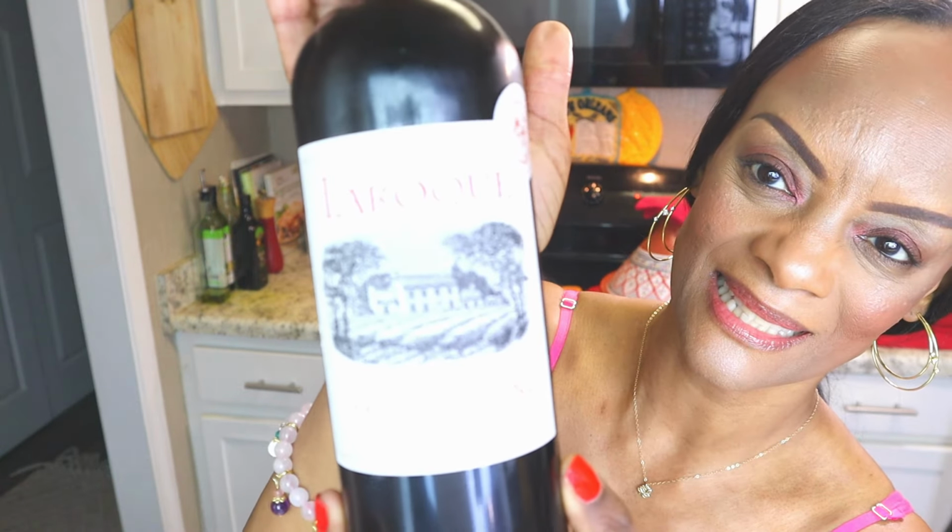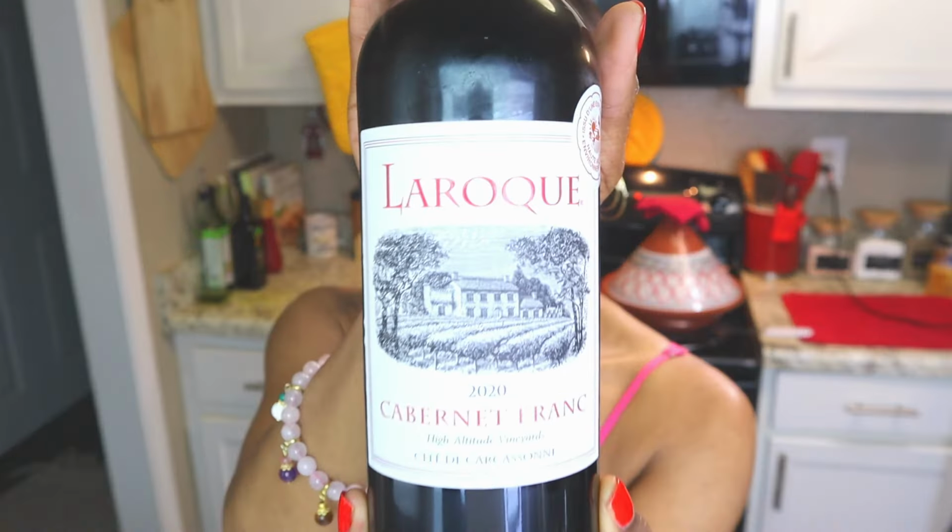This is Laroque's 2020 Cabernet Franc. This is what that looks like, guys. There it is. Okay, so normally I don't even like Cabernets at all, but I read the back of this. I know it's probably weird for most people, but whether I'm in Trader Joe's, Kroger, Publix, or the farmer's market buying wine, I always stand there with my phone and get reviews on the wine so I can know what I'm taking home before I take it home.